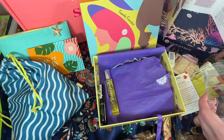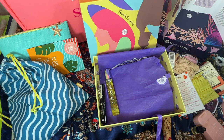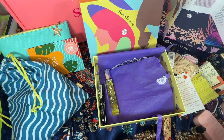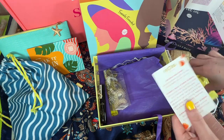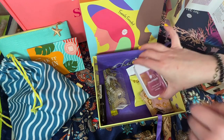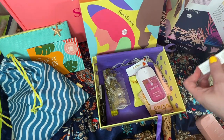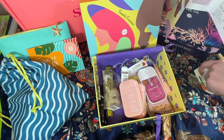Cool. So that was everything in the female-founded box. I didn't say the pricing of everything. I apologize. So the only other thing that was full size is the Grande Cosmetics that I didn't mention. That's $27. And the rest, I love how they do put the deluxe size. But you get 11 items. And I thought it was pretty freaking good.